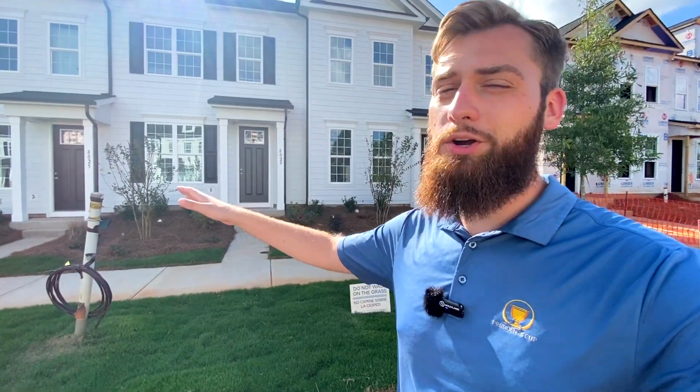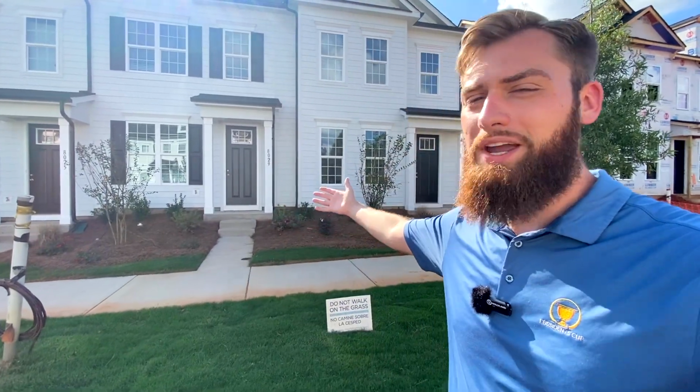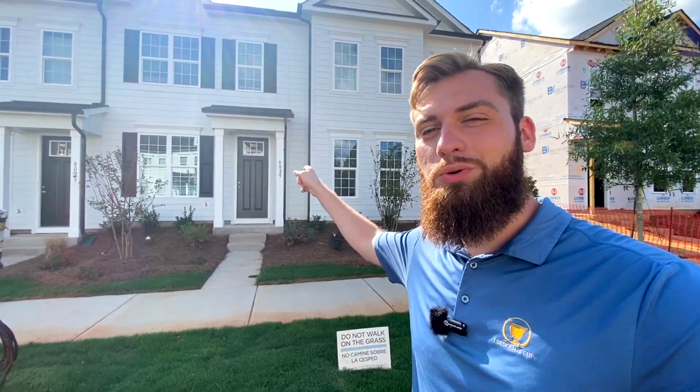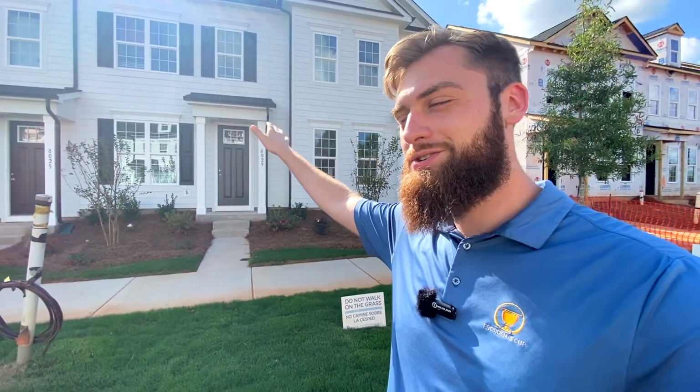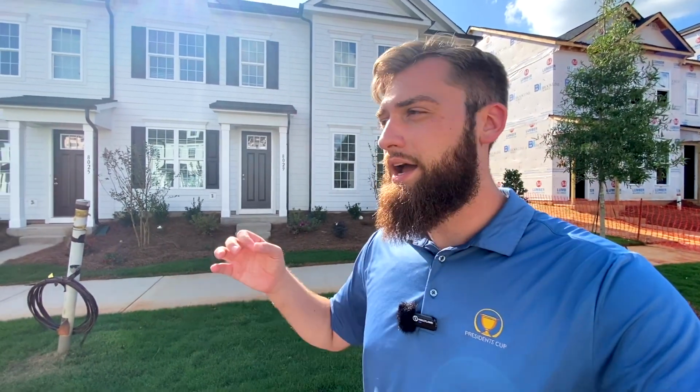Now, if you're not familiar with Edgewood Preserve, that's the community we're in today. We're gonna go take a tour of this here in just a second so you can see that kitchen, see that master suite. Edgewood Preserve is just 5 minutes outside of Charlotte. We are 20 minutes from uptown, less than 20 minutes from the airport. It's got an ideal location, a ton of amenities nearby.